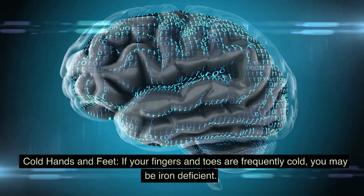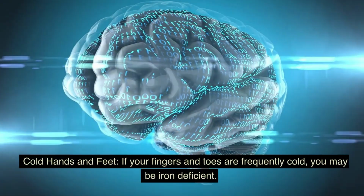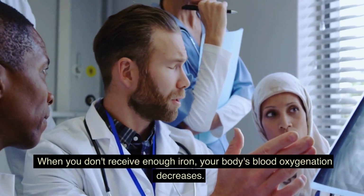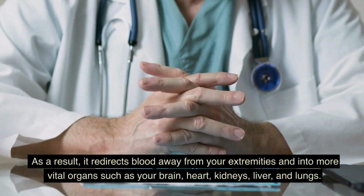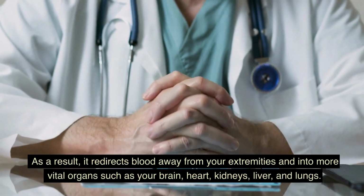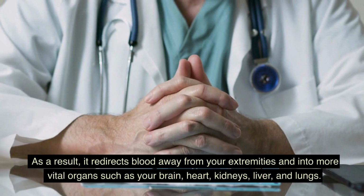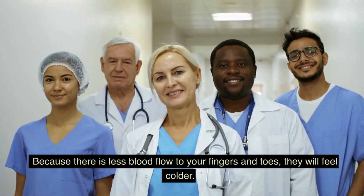Cold hands and feet. If your fingers and toes are frequently cold, you may be iron deficient. When you don't receive enough iron, your body's blood oxygenation decreases. As a result, it redirects blood away from your extremities and into more vital organs such as your brain, heart, kidneys, liver, and lungs. Because there is less blood flow to your fingers and toes, they will feel colder.